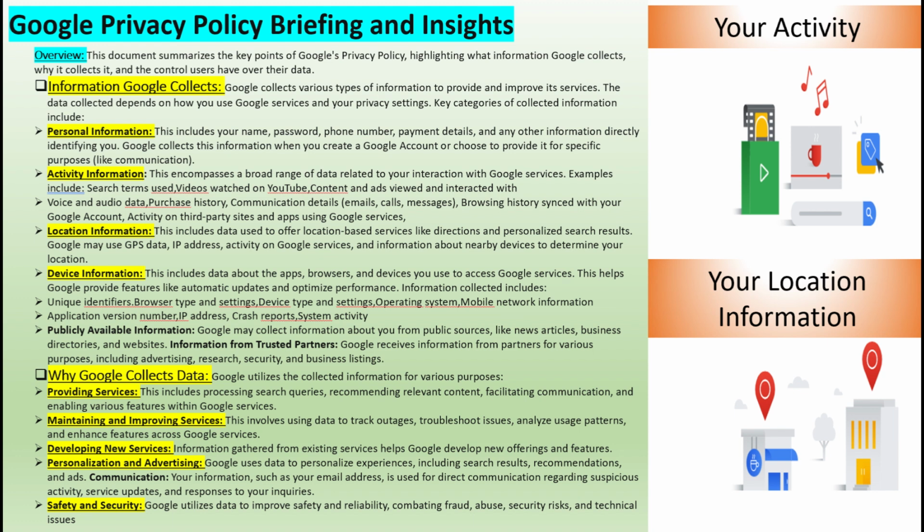I also noticed they collect data from third-party websites that use Google services, like ads and analytics. So if you're on a website that uses, say, Google Analytics, Google can link that activity back to you, even if you never directly use, say, Gmail or search on that site. So it's all connected. It is.